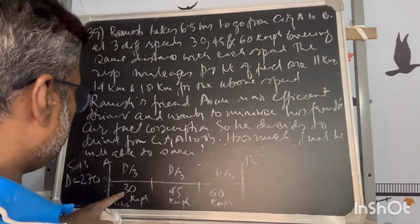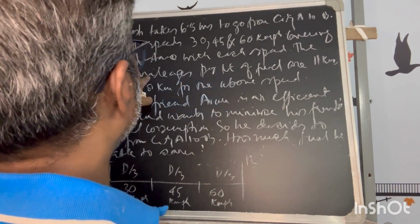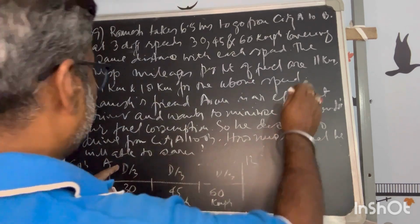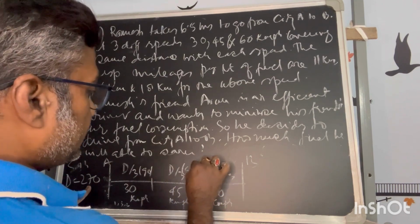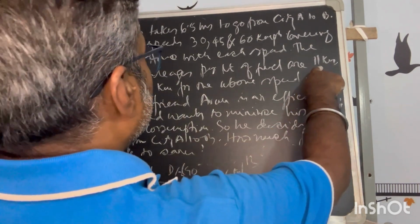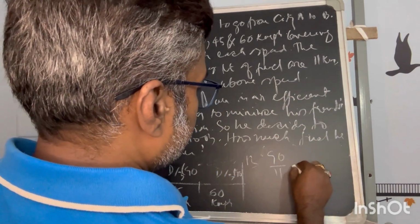D by 3 gone in 30 kilometers, and there are some fuel consumption also we can write. Respective mileage per liter is 11. So for first case D by 3, this means 90. So all are 90 kilometer is moving in each segment. So first 90 with this fuel cost will be how much by 90? This will be the case.